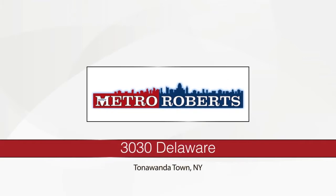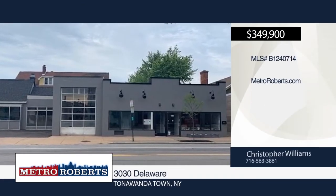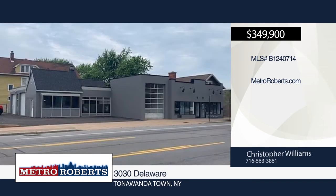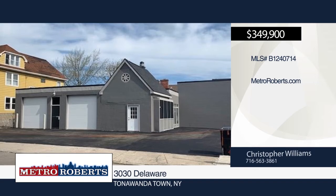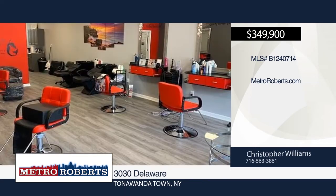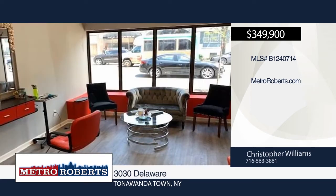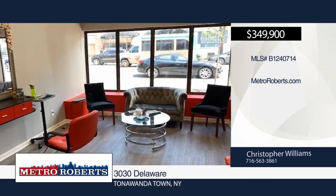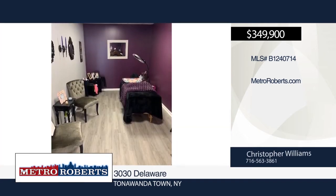Don't miss this prime Village of Kenmore three-unit commercial property located on a busy stretch of Delaware Avenue. The property consists of two 3,000-square-foot retail storefronts and a 3,000-square-foot three-bay garage. Each unit rents for $1,500 a month plus utilities for a total potential of $4,500 per month. The salon is currently rented on a three-year lease at $1,500 a month. The other two units are vacant in case new owner wants to occupy one.